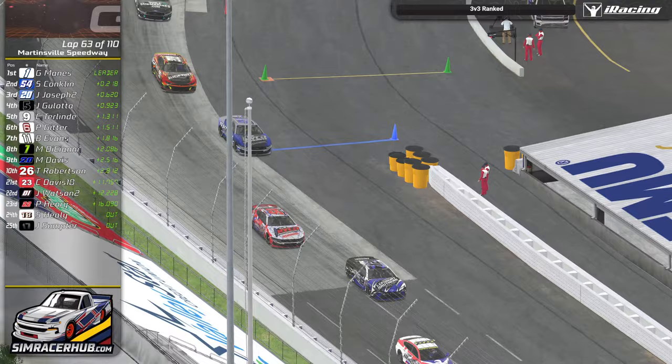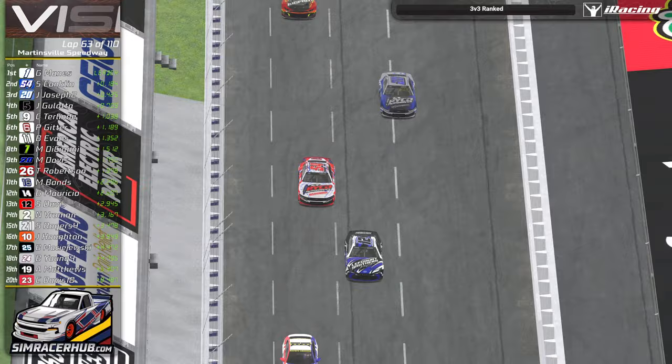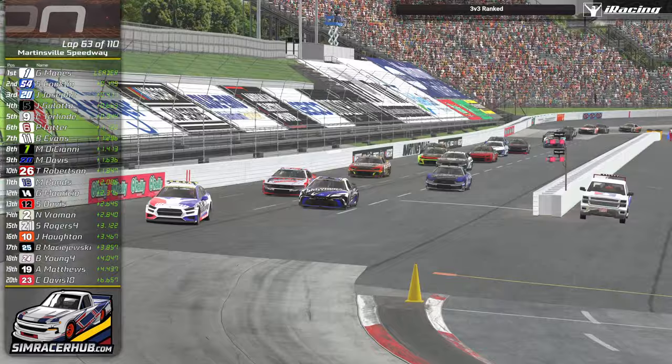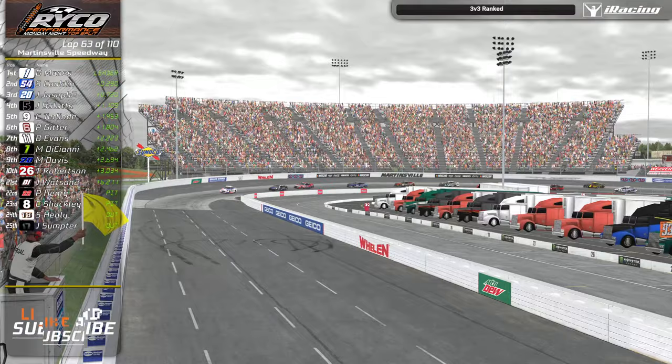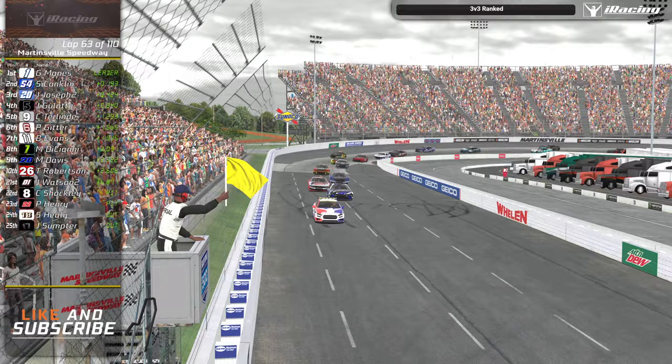Definitely inching closer to that 15 number, but the way this race is moving along, I don't think we're going to hit the over, which is why I don't sports bet, people, because I suck. Well, so far, by the looks of our timing and scoring, if everyone is able to play nice and keep it clean and green, we can end this race in about 15 minutes.